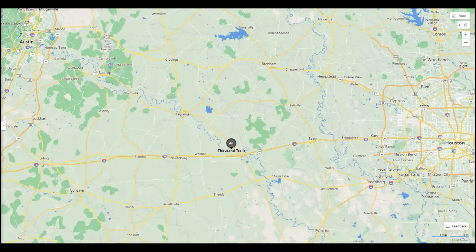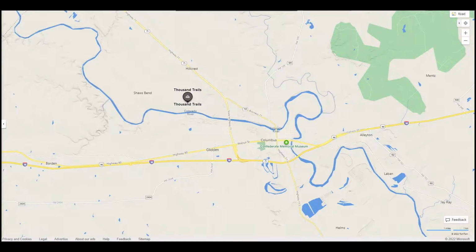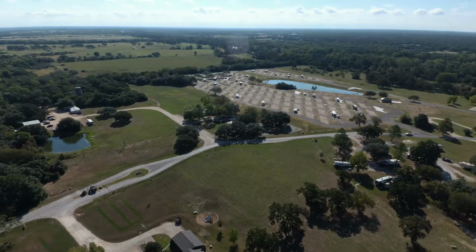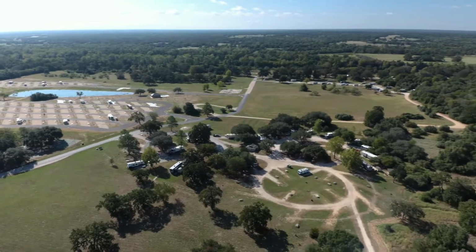Right between Austin and Houston, just a few miles off of I-10 on Highway 71, is the Thousand Trails Colorado River RV Resort. About an hour from either big city, this campground is kind of in the middle of nowhere.